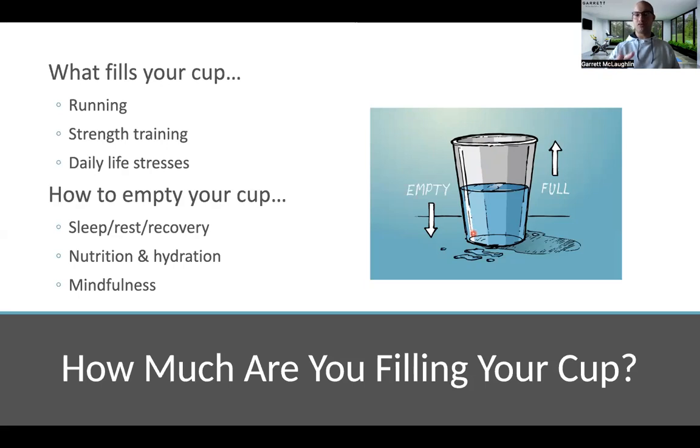You'll feel better from training in as short as 2 to 3 weeks, right? We see neuromuscular adaptations very quickly. But to actually adapt to that stress, this takes months and months and years sometimes. So realizing just because we feel better doesn't necessarily mean our cup has gotten bigger yet, but being patient in that process. So running, strength training, daily stresses like psychological, mental stresses, those kinds of things, add water into this cup. To remove water from the cup, which we want to do after the fact, right?